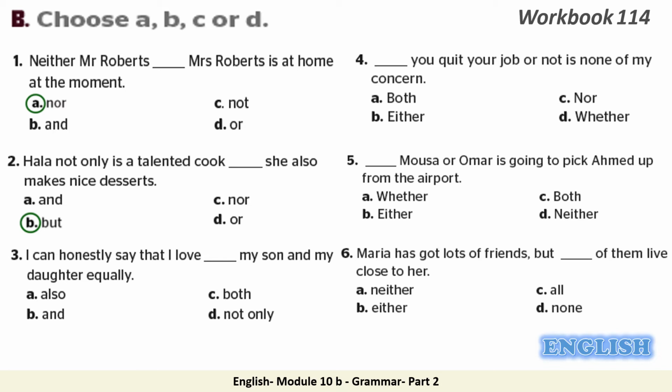Three: I can honestly say that I love my son and my daughter equally. Right. And this man, or this woman, must love both their son and daughter equally. Both... and. Four: Whether you quit your job or not is none of my concern. Right.